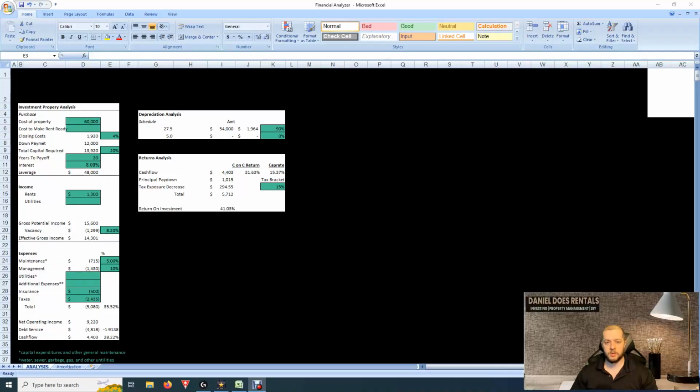And I'm going to show you, now that I've walked through it, the post-analysis of it. So, we have done the pre-analysis, which was in the last video. We've done the showing, and we walked through the building. We identified a few things that needed to be addressed. Mainly was the roof. That was the big ticket item. Next, we're at the post-analysis stage.